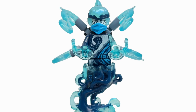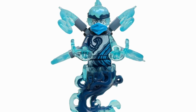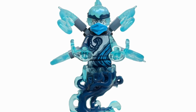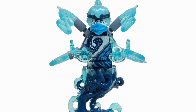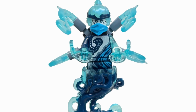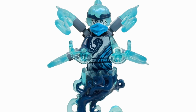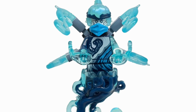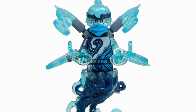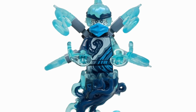I love the use of that tail piece, or whatever you want to call it, this sort of smoke piece. I don't know what it really is, because it's used for many different purposes, of course with Mysterio previously, with one of the characters from Hidden Side as well, so there's a lot of uses for it. But of course with this instance, it's creating more of a water spiral there, which I think is just so cool. I love the coloring there as well. It matches up really well with the torso and the legs there, which also just look phenomenal.